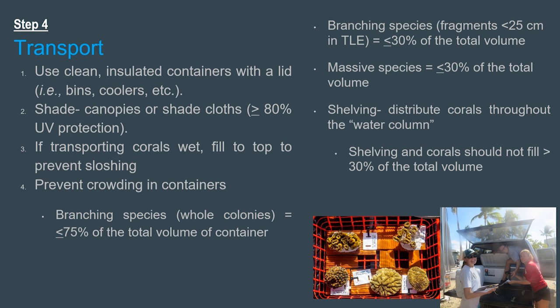For branching species of whole colonies, less than 75% of the total volume of the container should be filled with corals. If fragments of branching species are used, less than 30% of the total volume of the container should be filled with coral. This is the same amount for massive species. If you're using really large transport containers, you may use some type of shelving to help distribute the corals throughout the water column. However, the shelving and coral should not fill more than 30% of the total volume of the container.